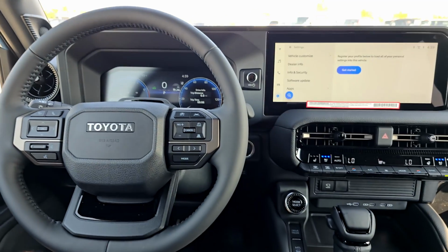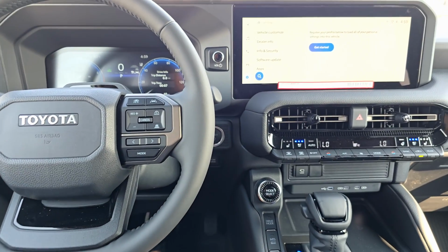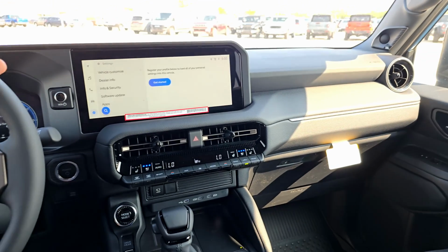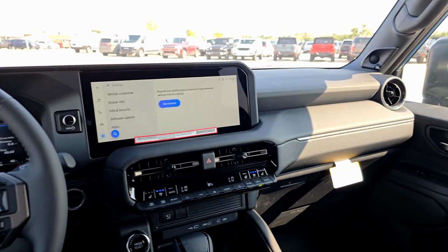By the way, it does have the JBL stereo. That sounds really good, but unfortunately, because of the YouTube copyright policies, I can't present anything for you without getting dinged. Before we take it for a spin, let's talk about pricing.